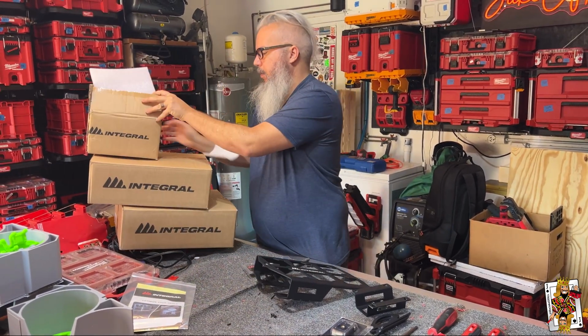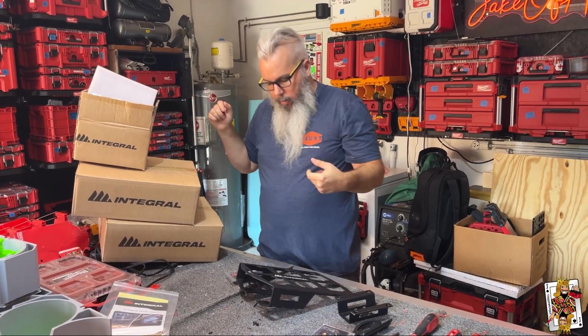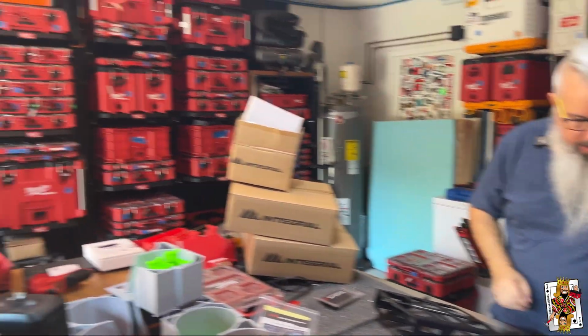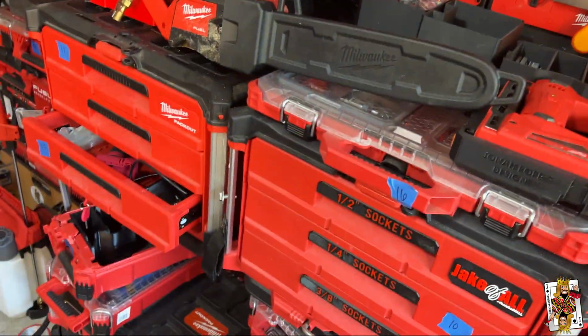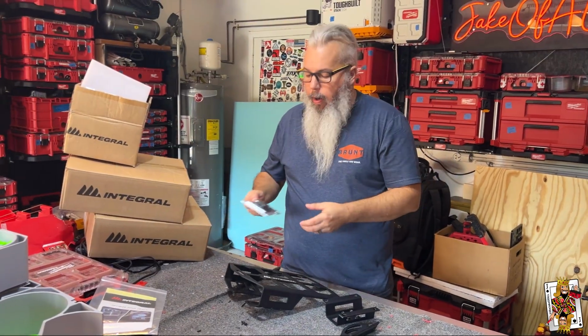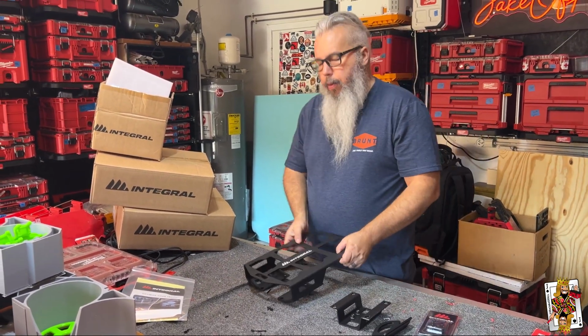If we ever redo this shop, to maybe have it in like one more car. I mean, that would be nice, but there's no room for cars in this shop because it's full of, well, packouts. I don't mean one more car to go in it. I meant like a one more car garage. Okay, like an extra stall.